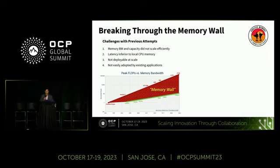But previous attempts, right, it's been challenged. Not enough memory bandwidth, capacity, and didn't scale efficiently, right? It just wasn't compelling enough for the market to really say, I want to standardize on this. The CPU vendors, they've got to support this. At the end of the day, there's got to be buy-in for the community to get this thing working.